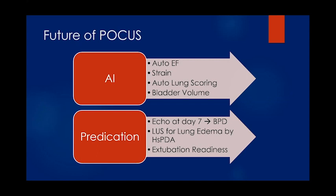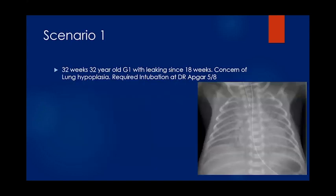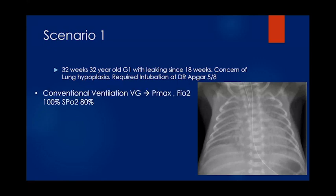Okay, so let's do a couple of scenarios, and I will focus on lung ultrasound because I think this is the most important application that needs to be well explained. The first one is a 32-weeker born to a 32-year-old mom. She's a primigravida. She has been leaking since 18 weeks, and there is an antenatal concern of lung hypoplasia. This baby was born, required intubation in the delivery room, and had an APGAR score of 8 and 5 at the first and 5th minutes respectively.